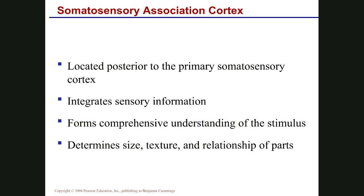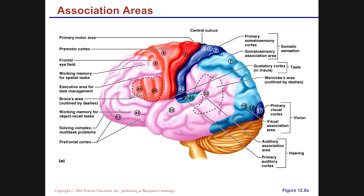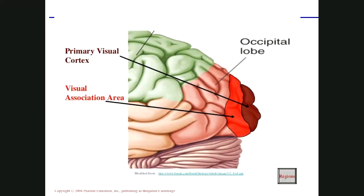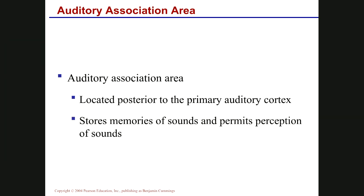If we look at the somatosensory association area, we get a complex, comprehensive understanding of what we're touching, what is pushing against us, what we are holding in our hand. We're going to figure out size, weight, texture, all those different things, and come up with an idea of what it is. Same thing is true for visual. We're going to interpret color, form, movement, all of that, until we decide what we're looking at. Same thing for hearing.